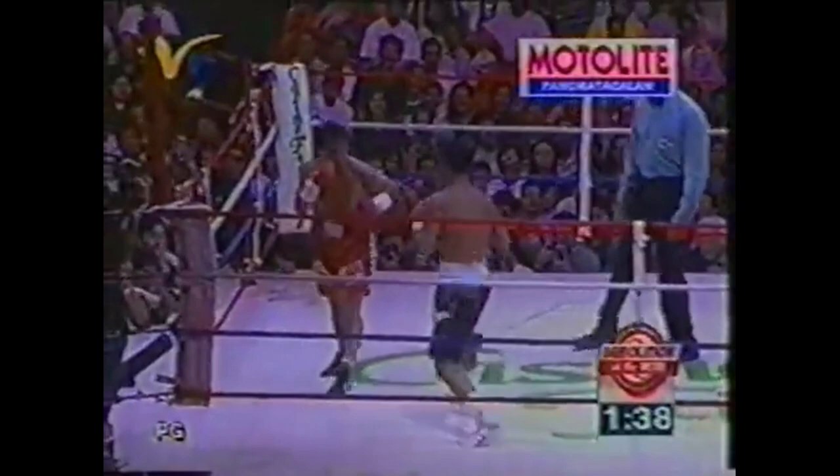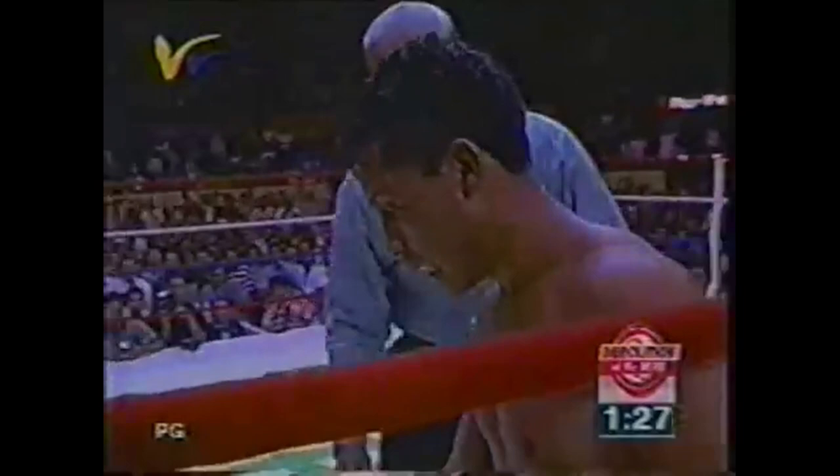Pwede mo na left. Another left. Manny Pacquiao stalking his... Oh! Good left again! Draw of Gabriel Mira. And he slowly walks back to his corner. He did not have the referee Richard Steele to Gabriel Mira. This is round number four. Oh, he's fouled again.